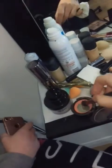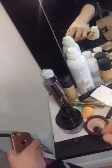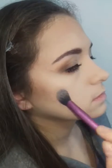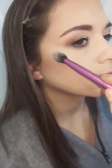And for the blush, I'm going to use a peach shade. Now, people who are prone to redness stick with the peach because peach won't highlight any more redness. You don't have to stay away completely from pinks, but it just stops it showing through. Now for highlight, I'm going to use the Sleek Face Form palette again. And be careful with highlight that you don't put it anywhere where there are any blemishes or anything. You just want to put it on the very high points of the face.